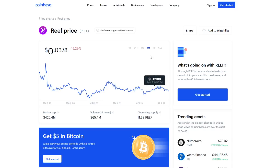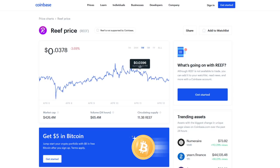I think we're going to see if it recovers or if it just stabilizes to this previous 4 cents. We're going to see what Reef is really made of. I think this is going to be a good time to actually visually see what Reef is trying to accomplish here on the price chart.